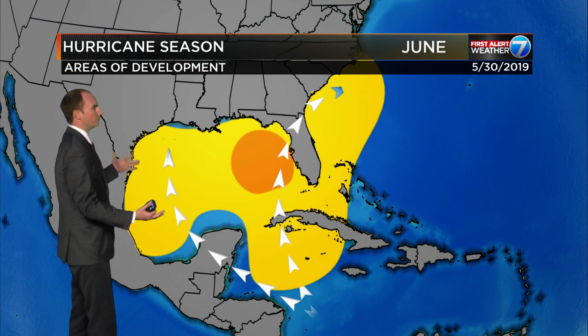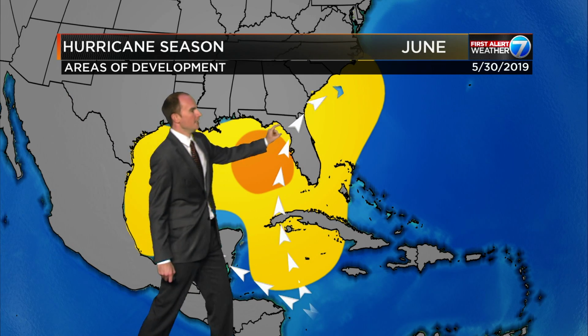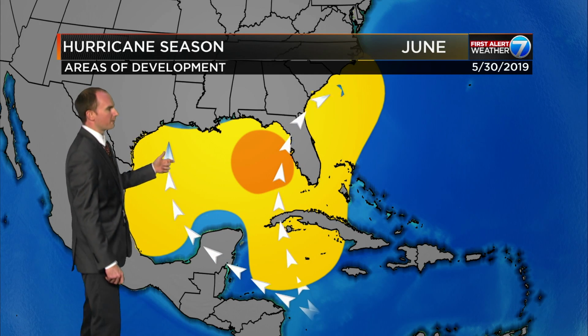As we look in June for hurricane season, areas of development, generally we're looking into the Gulf of Mexico, just off of the East Coast and then down into the northwestern Caribbean. The reason there's that little bump in June is because generally we don't have big ridges of high pressure sitting on top of the southeast quite yet. The big subtropical ridge hasn't really set in.